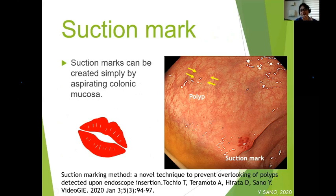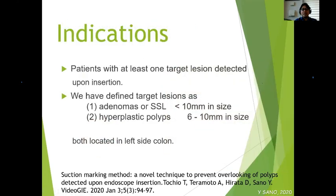But I think everybody is wondering: when I withdraw, can I identify this lesion again? I think me too. So how to identify it easily? So we developed this suction mark method. In this trial, we prospectively tried this suction mark sign. The targets are adenomas or sessile serrated lesions less than 10 mm in size, or hyperplastic polyps 6 to 10 mm in size, both located in the left side, the left sigmoid.